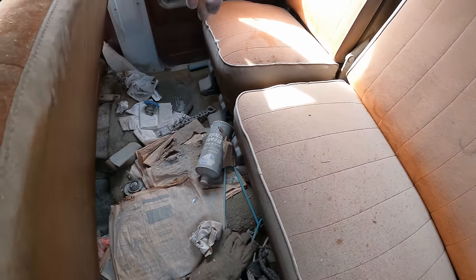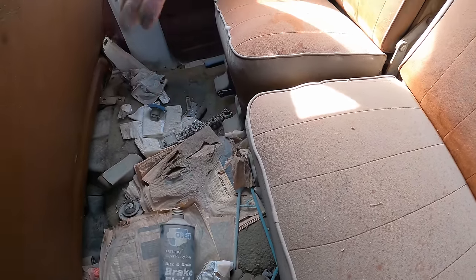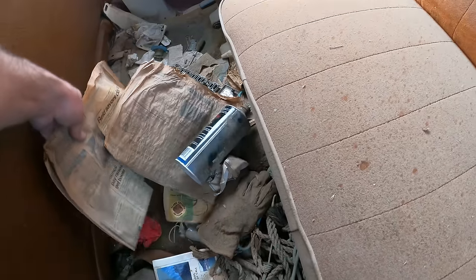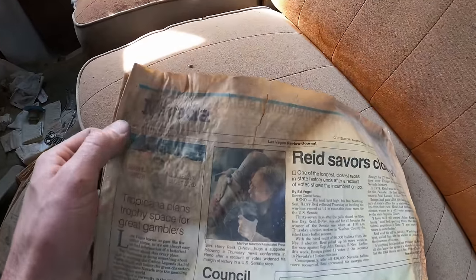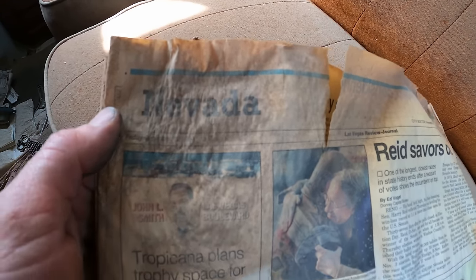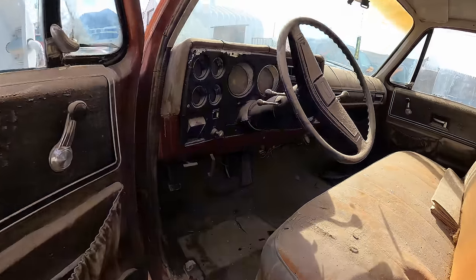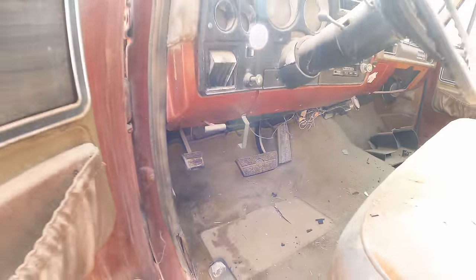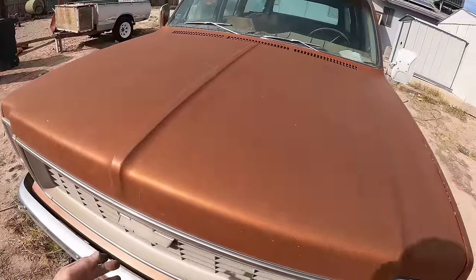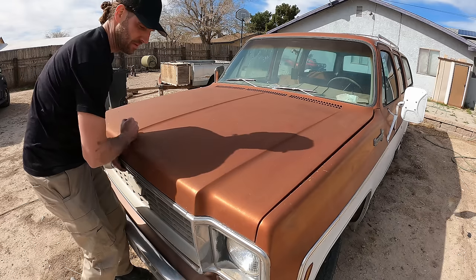Let's go pop the hood. Got some brake fluid. Oh, it's a steel can too. CarQuest. When's the last time you see a steel can? Let's see what year these newspapers are. December 11th, 1998. How about that? Well, that checks out with her story of 1999. Let's see, do we have a hood pop? Need some lube on that. I'm hoping this motor's not locked up or anything. She said it ran.